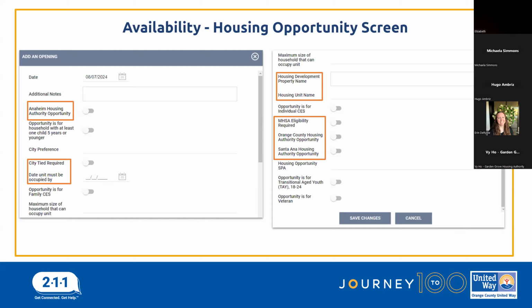We also have a new field for MHSA. If there are some MHSA eligibility requirement, please push that toggle forward. And as you're reviewing the fields, if there's any criteria that isn't already listed in one of those fields, there is additional text, additional notes box that you can add additional details there.